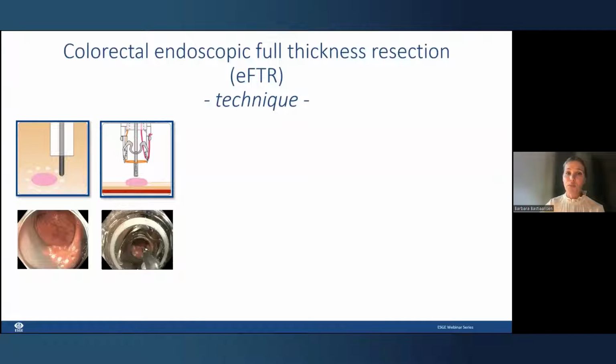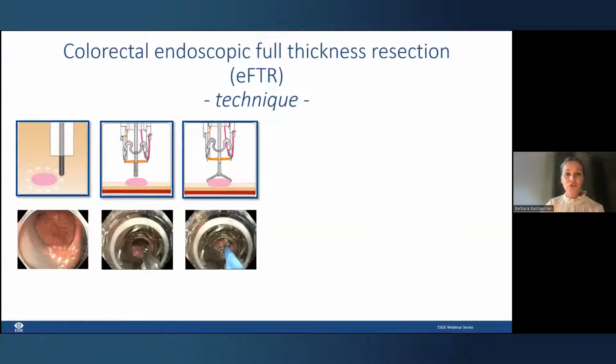And you see already on the picture that it takes indeed away visibility. So then the markings really help to recognize where you have to be. Then the grasping forceps is being introduced, and the tissue is being slowly grasped into the cap.